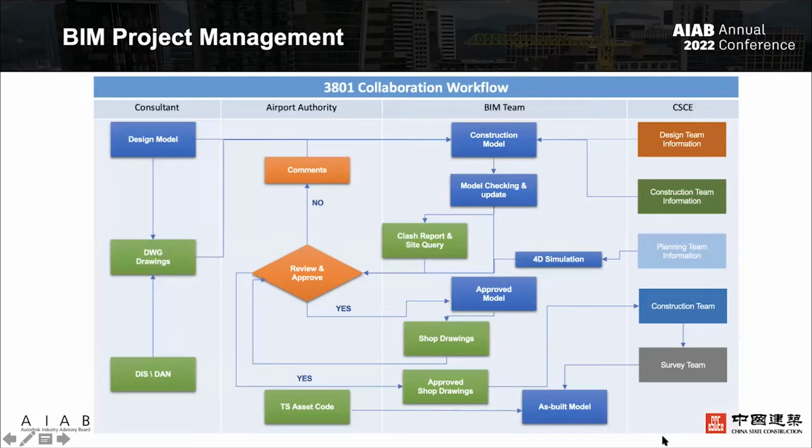In our collaboration workflow with AAHK and the design consultant, BIM acts as a collaboration platform for design review and constructability review. We have gone through different processes for model checking, clash detection, site create procedures, and drawing generation. Finally, it's the handover procedures. All the task teams like the construction team, survey team, QS team, and planning team are involved in the BIM collaboration. The whole information exchange procedure is carried out in the common data environment, Autodesk BIM 360. We are working closely with AAHK to practice collaboration in project management.